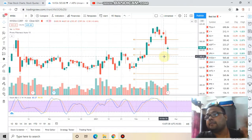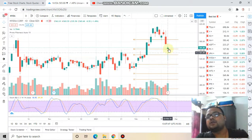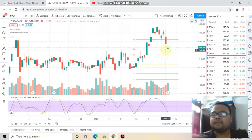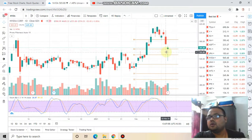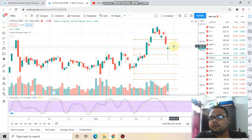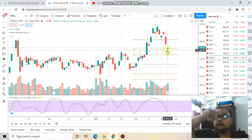But there are some players present in the market who didn't allow Nvidia to close at this range. They pushed the price again towards the upside and ultimately closed at 565 level. Try to understand the psychology of the market. Okay, so your only buy position will be 570 level. Before that, the market will be in a volatile zone, so try to avoid the market. You may lose your hard-earned money.